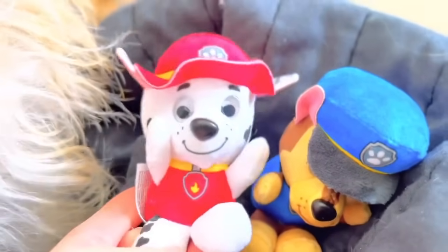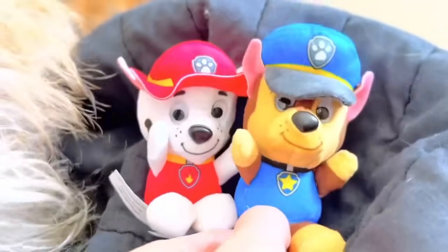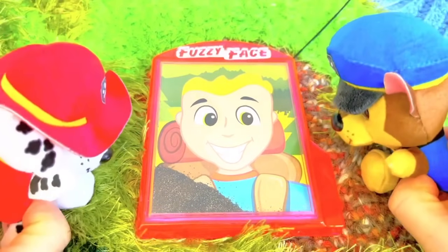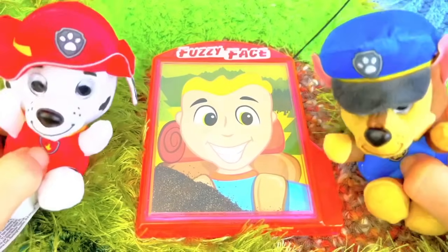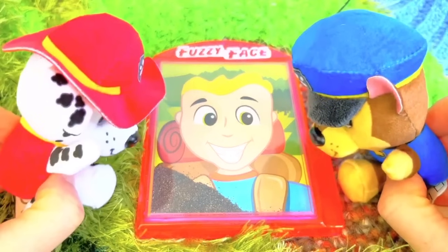Did you know Marshall is a Dalmatian? And Chase is a German Shepherd. What is this, Chase and Marshall? It's called Fuzzy Face. And speaking of hair, when boys grow up, they grow hair on their face.